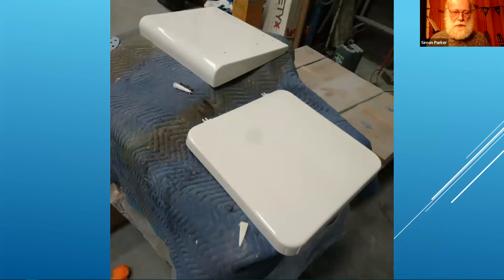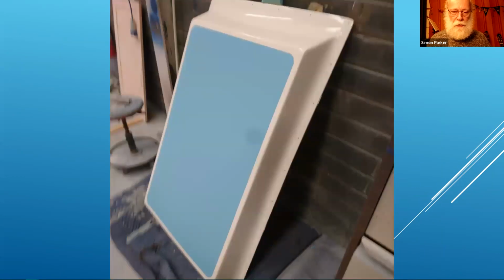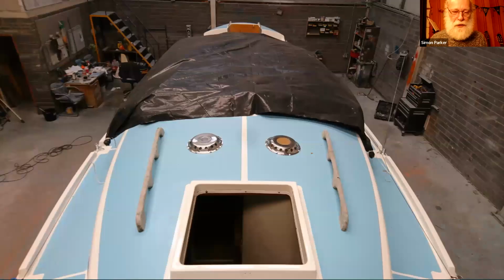The other pieces, the detached pieces, got the same treatment. You remember the crazing on the side of the hatch cover? Not crazed anymore. Beautiful.